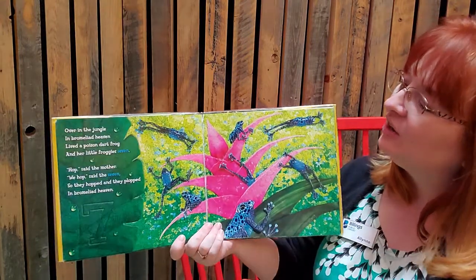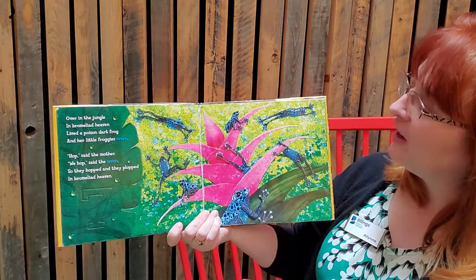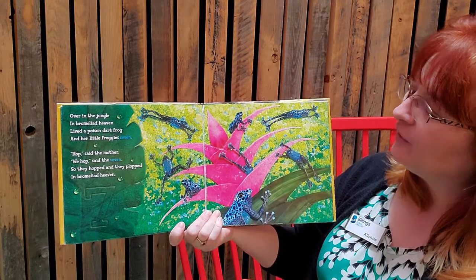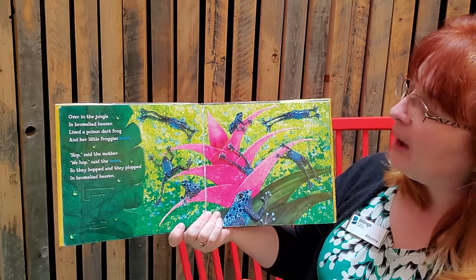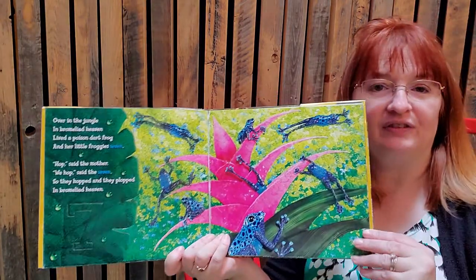Over in the jungle, in a bromeliad heaven, lived a poison dart frog and her little froggy seven. Hop, said the mother. We hop, said the seven. So they hopped and they plopped in the bromeliad heaven. They find a flower and some water.